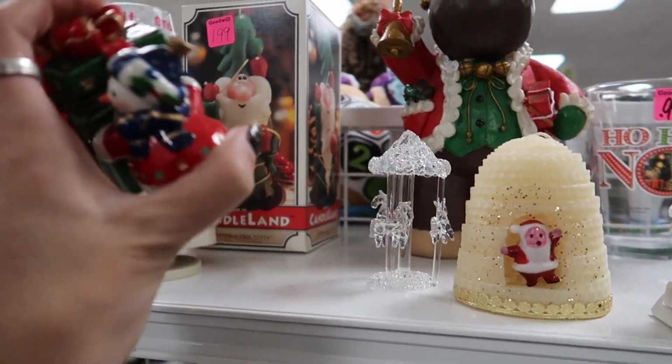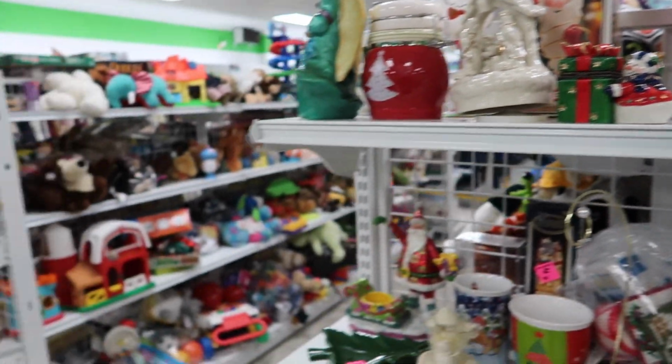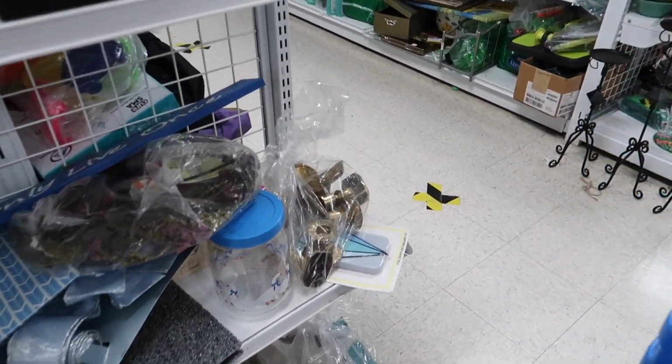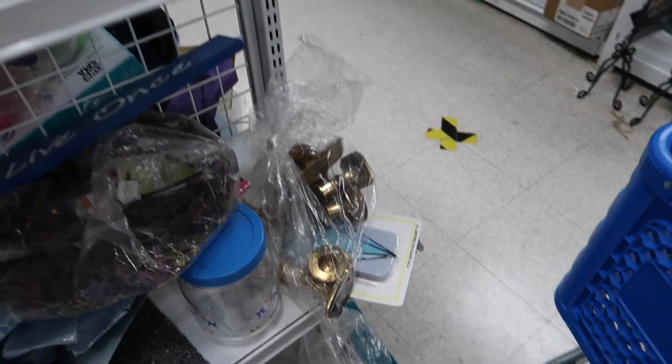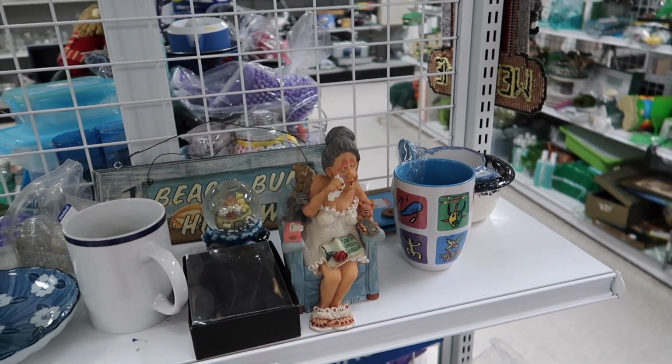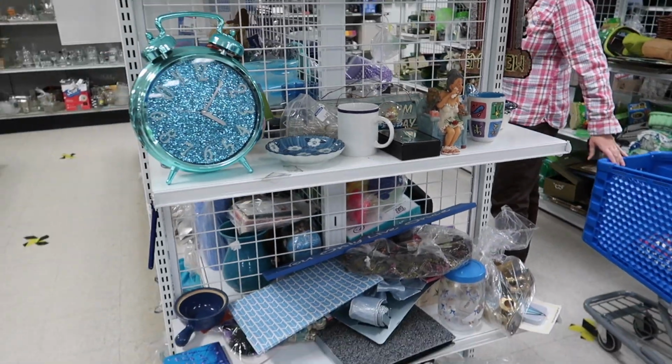I've got a little trinket box here. I always give them a good shake just to see if the trinket's in there. It's probably not good for the trinket, but it is what it is. We've got some brass candlesticks there. I did pass on the candlesticks. This woman was very sad watching her soap operas, it appears.